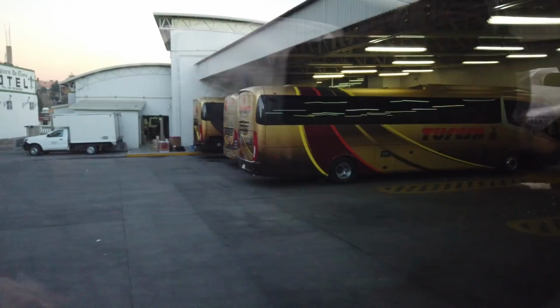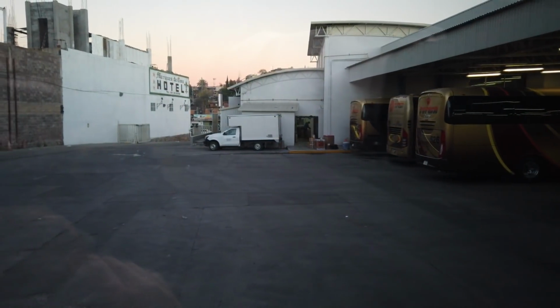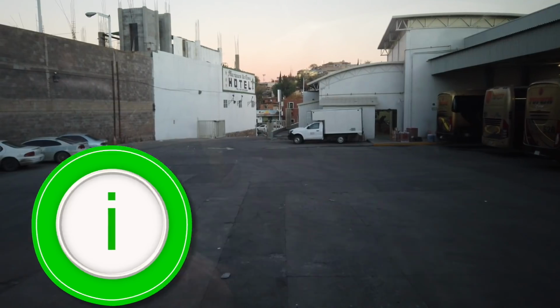The driver has told us that he can either drop us off and leave us to get our tourist cards, or we won't be able to get our tourist cards.